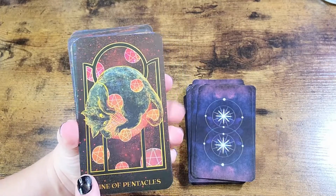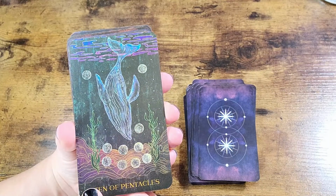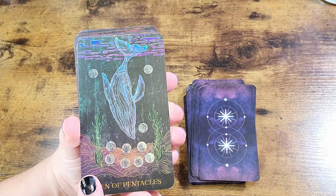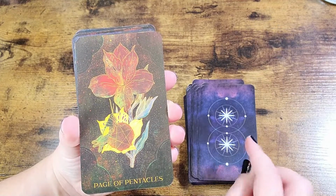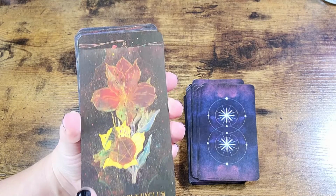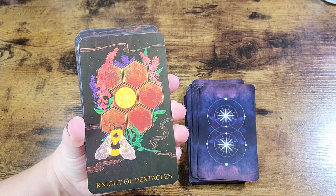This is really sweet with the ball of yarn. Gotta love a little bee.